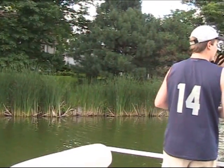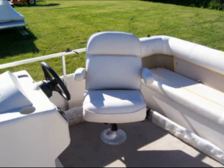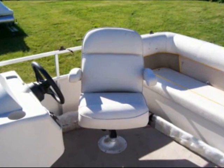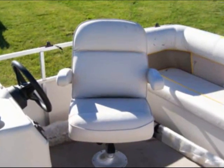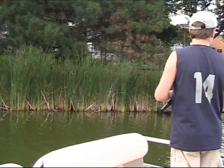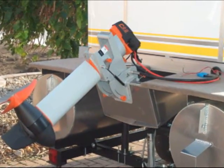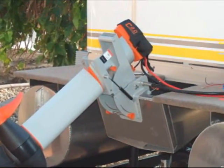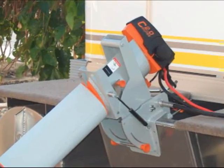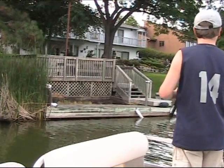Today we're using a Logoboats pontoon. It's an 18 footer and it's one of the deluxe cruise models. As you see, it's got cruise seats in it rather than fishing seats, but it still works really good for fishing. We're running a Torquedo motor. The Torquedo 6 horsepower has a speed control in it that allows you to get right down there and go real slow so you can work the shore.